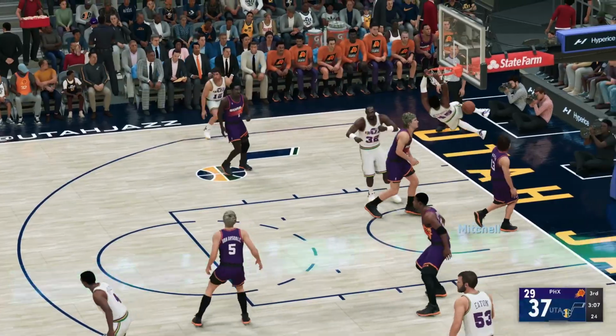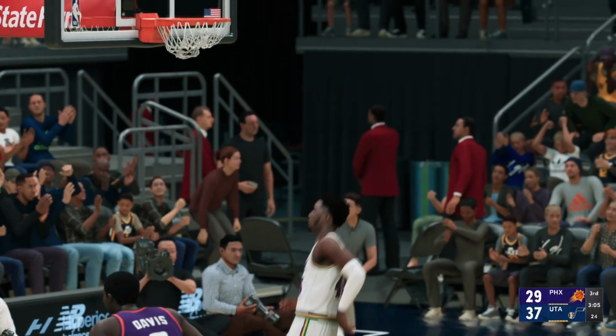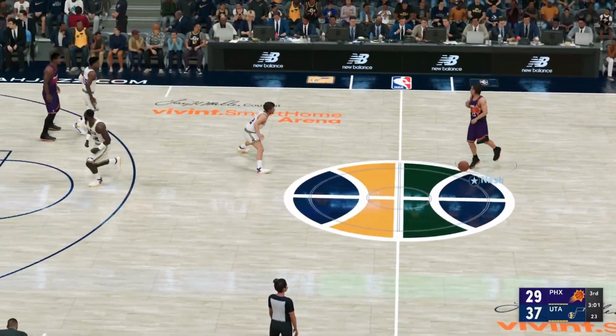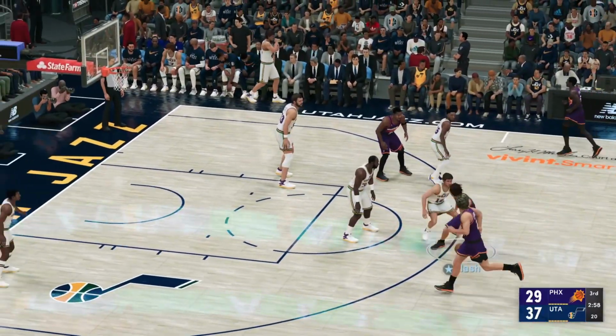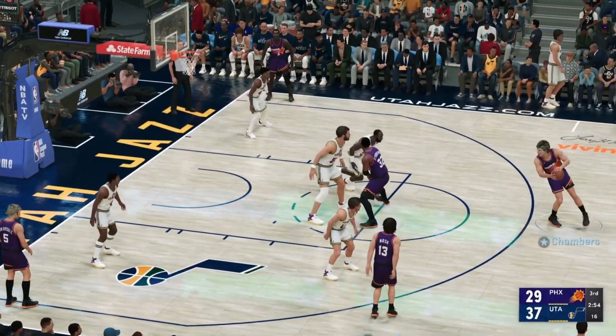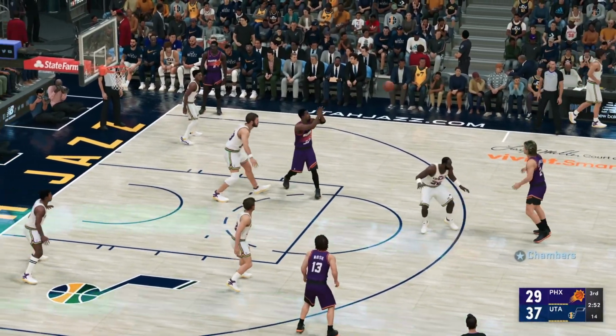Here's Mitchell, and it's Mitchell with the jam. I'll bet even they didn't think the pick would work that well. No. And they get the major league dunk out of it, too. And my question is, where was the help? Someone rotate over and challenge. Inside.